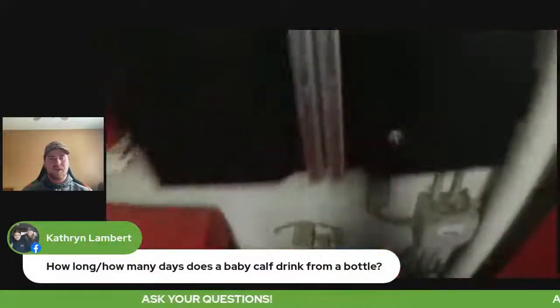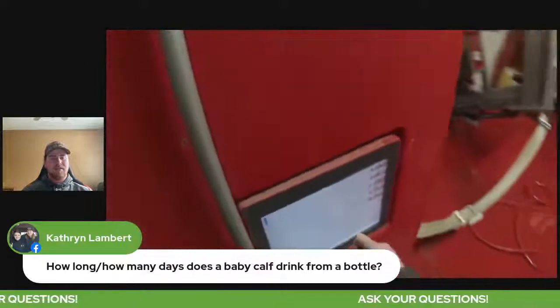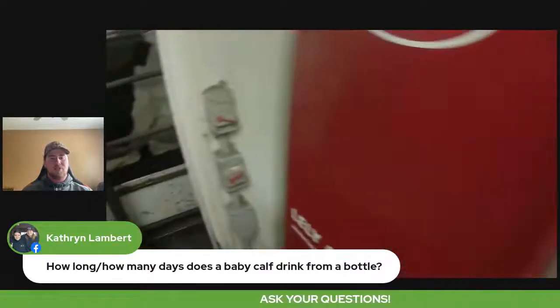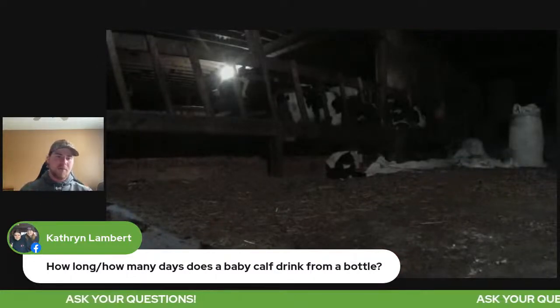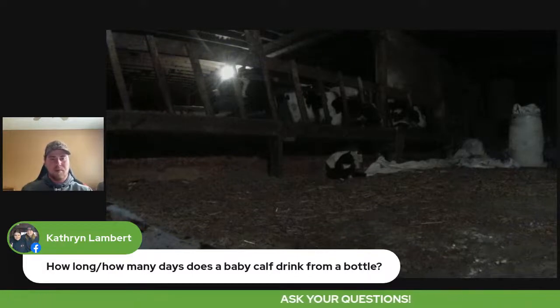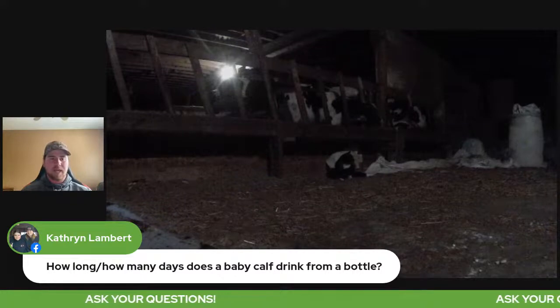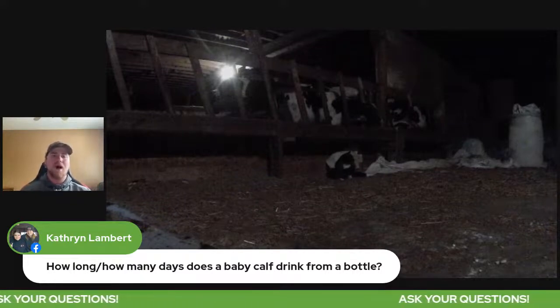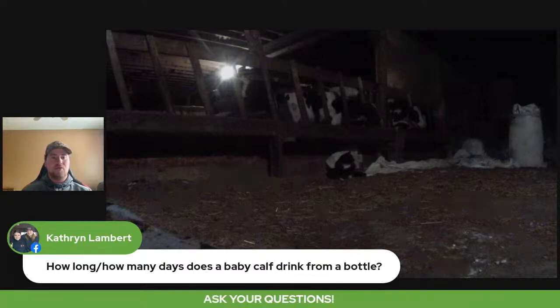When we feed the calves, they usually drink from the bottle. They get the mother's milk for about 3 days, and then they drink from the bottle for about 10 days, and then we'll move them onto a pail. On the bottle, they get just under 3.5 liters twice a day, and when we move them to a pail, they'll get about 5 liters of milk per day. And that'll be a milk replacer.